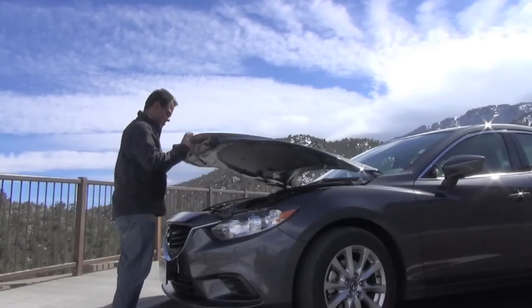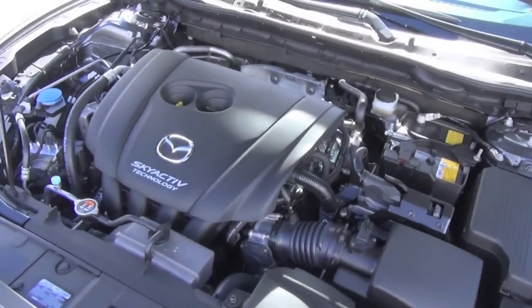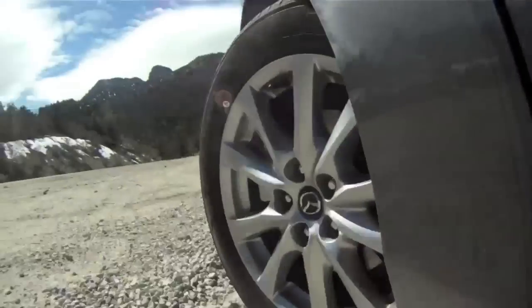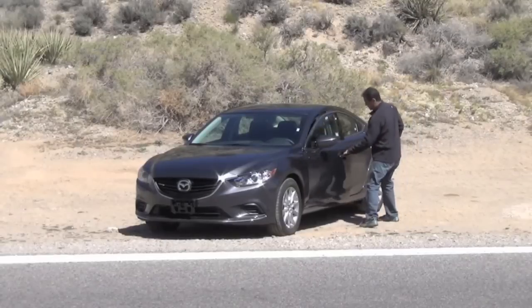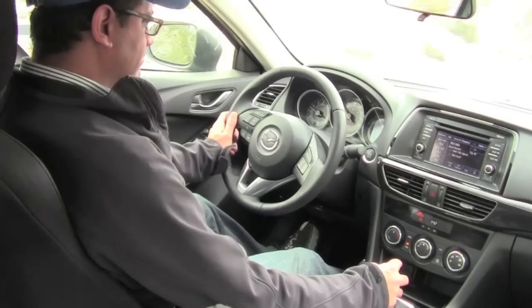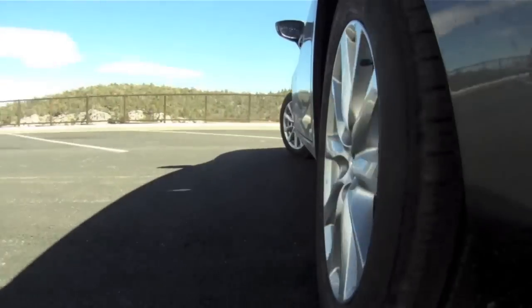Okay, so now I'm going to talk about what ultimately is most important, the driving experience. The Mazda 6 is powered by a 2.5-liter 4-cylinder engine that generates 184 horsepower and 185 foot-pounds of torque. It goes 0 to 60 in 7.6 seconds while delivering an impressive 26 city, 38 highway MPG.